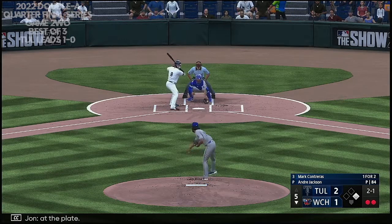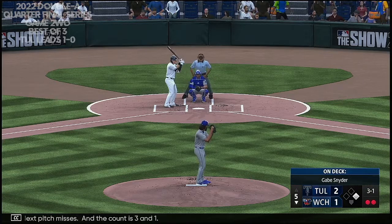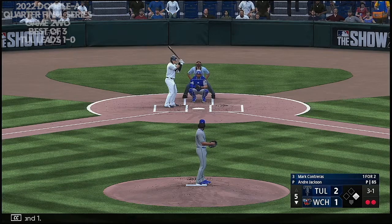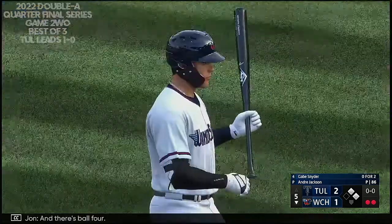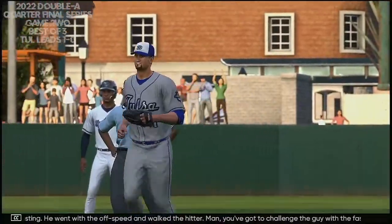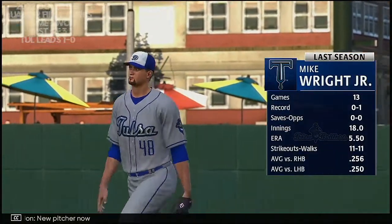At the plate, Mark Contreras. Next pitch misses, and the count is 3-1. Left-hand hitter waits, and there's ball four. Well, interesting, he went with the off-speed and walked the hitter. Man, you've got to challenge the guy with the fastball. New pitcher now, Mike Wright Jr.